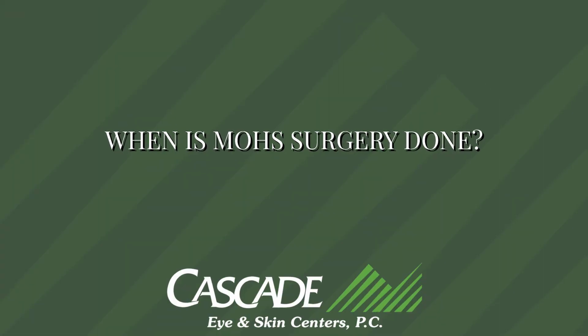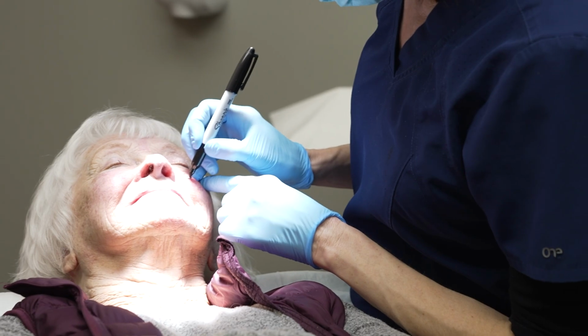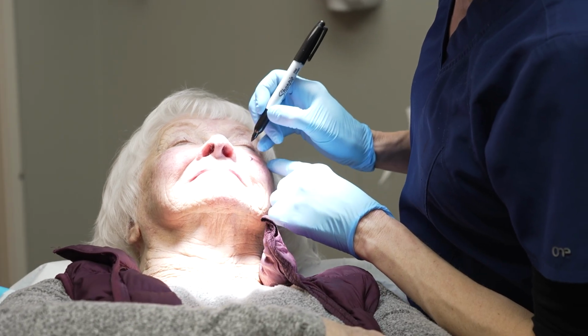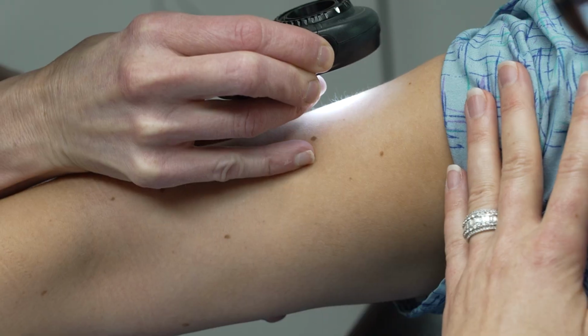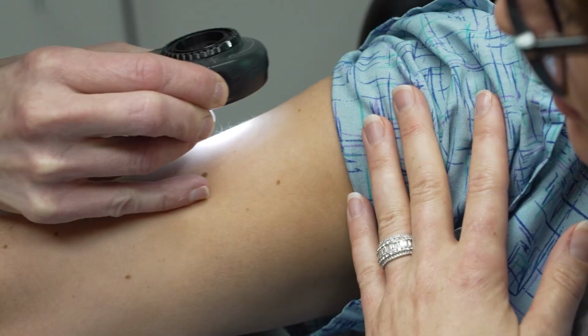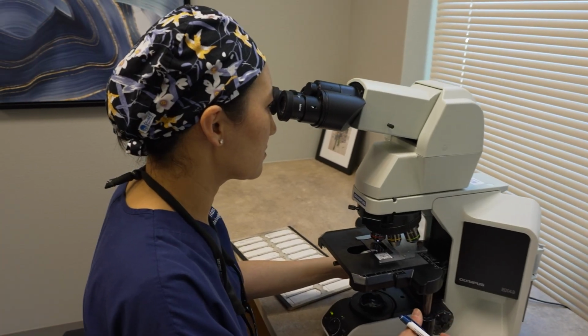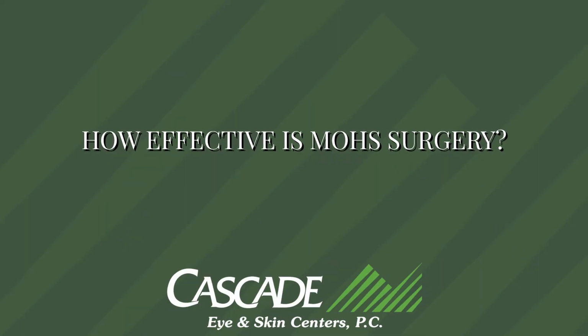Mohs surgery is used for higher risk skin cancers. Difficult areas such as the eyes, the nose, lips, or other parts of the face, particularly when we need to try and preserve as much skin as possible. There are also more aggressive types of skin cancers we treat. Those are noted on pathology reports, and it may indicate roots under the skin, which we cannot see by simply looking at the surface. By using microscopic control, this allows us to accurately map out and remove all the tumor cells. Mohs surgery is highly effective.